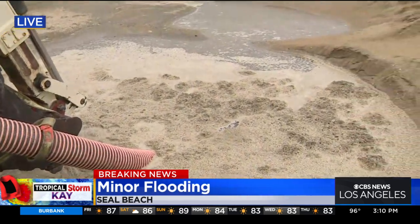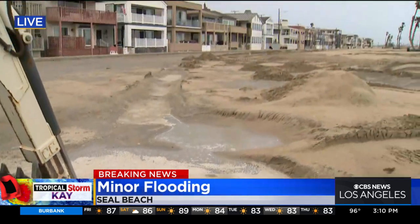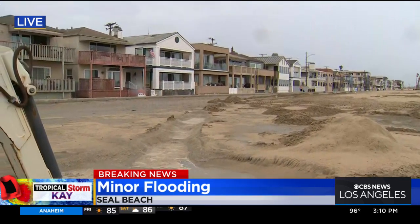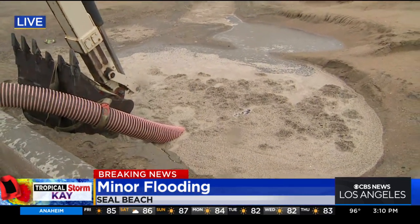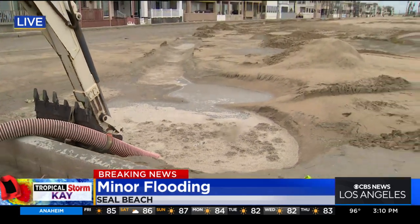Some crews out here just started to get this pump ready just in case that water does go through a failed berm, in case it does flood over. But they said they're not going to be running it until it gets much worse. As of right now, it is starting to rain a little bit harder, and I can tell you that it's a little bit warmer. There are winds blowing our direction, and the raindrops are quite big. Don't know if that has anything to do with the storm, but definitely something that we usually don't see out here in Seal Beach. Live in Seal Beach, I'm Rena Nakano. I'll send it back to you.